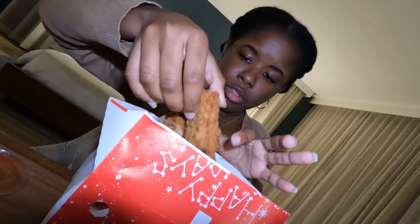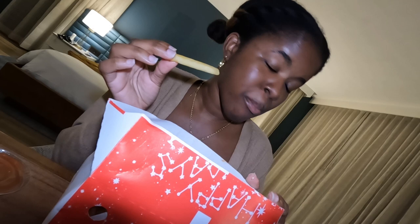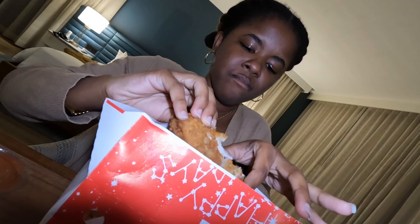Now for the original chicken. I guess this is a breast. It's okay. I prefer the spicy chicken more. It's more flavorful. Don't usually get the breast part of the chicken anyways. This original chicken isn't giving. I should have gotten the spicy.